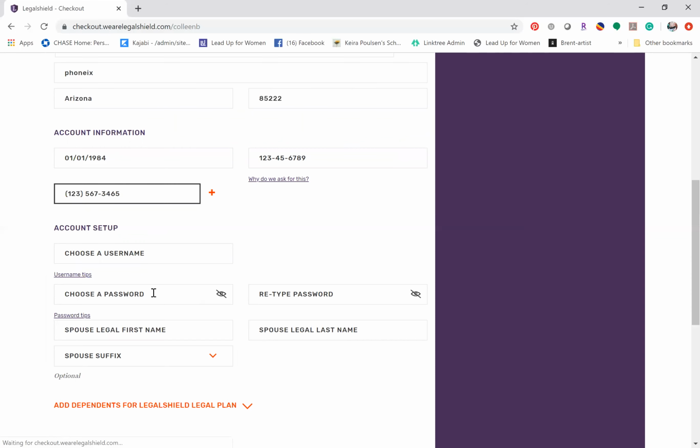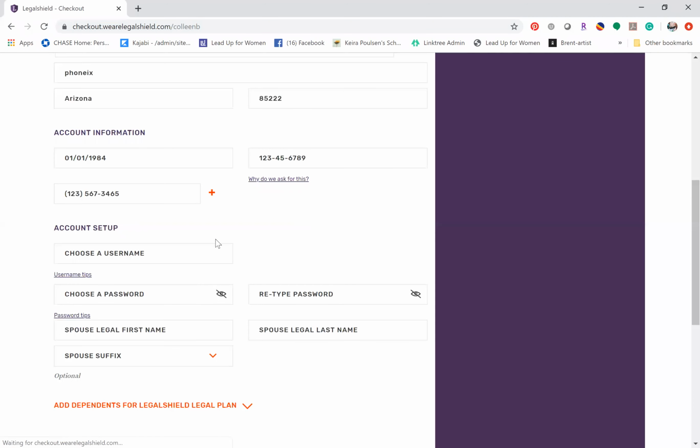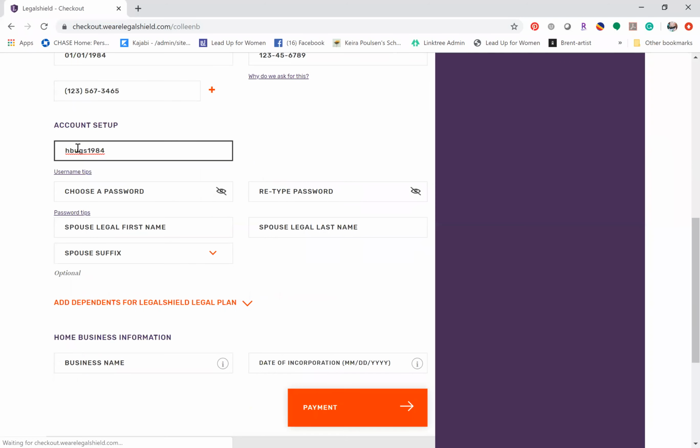And you want to choose a username. Here's some username tips. Login name may only contain lowercase characters and or digits and be between 6 to 20 characters long. That's very helpful. So here you want to enter in your username. Again, we're going to enter in Holly, and we're going to enter her last name. I've done this before, so it's going to want me to enter in some digits. So I went ahead and just chose that because her name wasn't long enough for that. Again, you don't have to necessarily enter in those numbers.